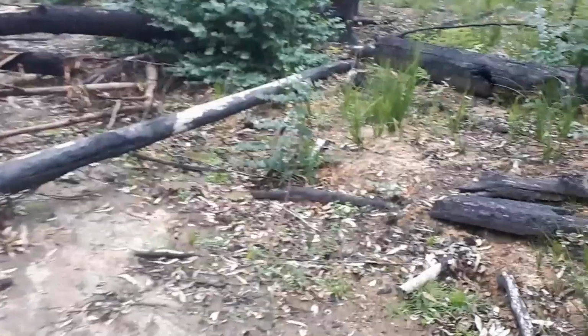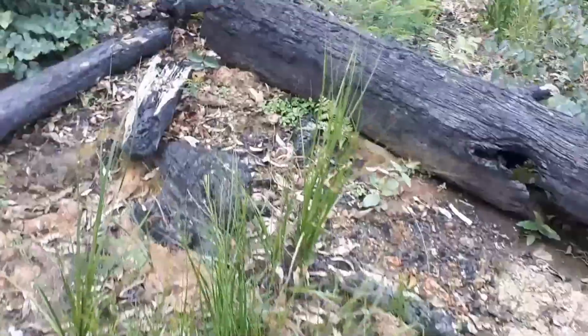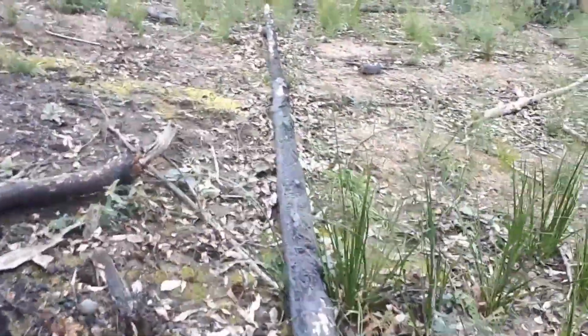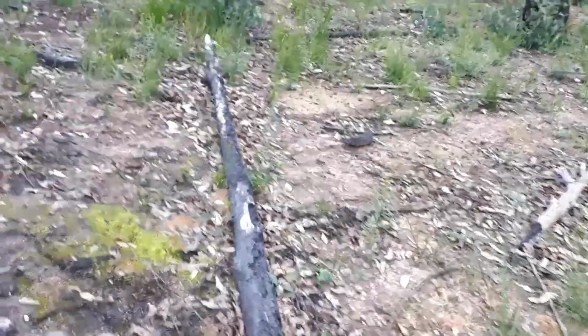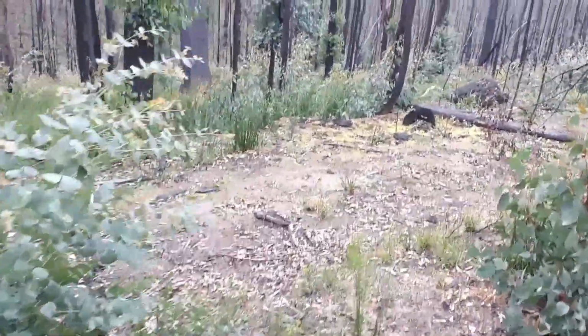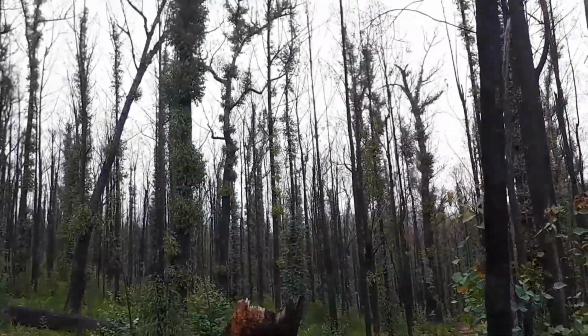Well, I think I made the right choice. She's just starting to rain. Not super heavy or anything, but it's bigger droplets than what it was earlier on. It's getting pretty dark and gloomy over the back there too.